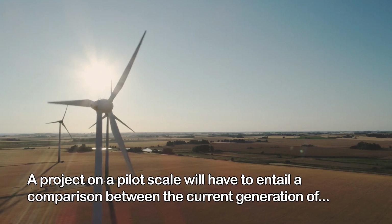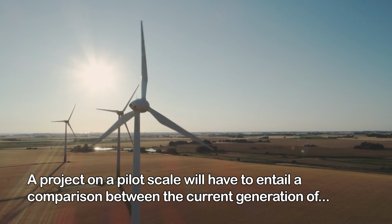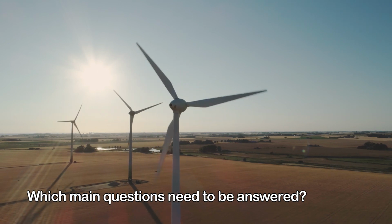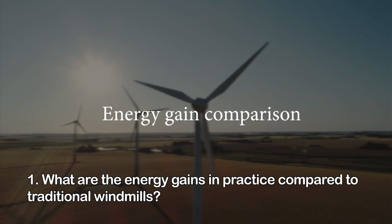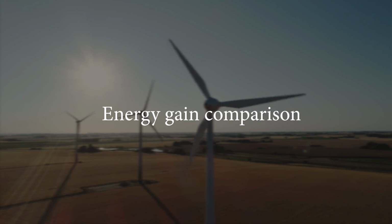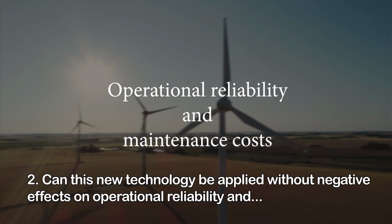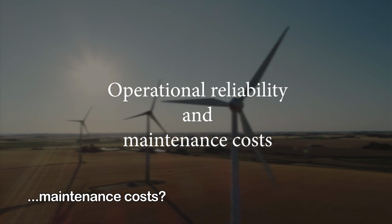A project on a pilot scale will have to entail a comparison between the current generation of windmills and the possible new variants. Which main questions need to be answered? 1. What are the energy gains in practice compared to traditional windmills? 2. Can this new technology be applied without negative effects on operational reliability and maintenance costs?